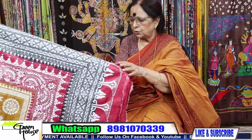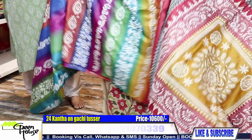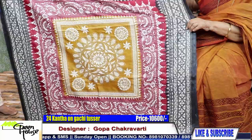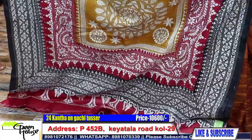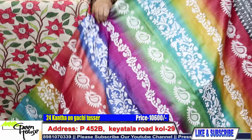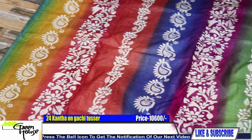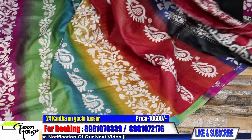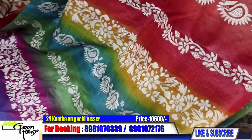Totally on tusser. This one is also done with paneling. This is also the same price. This has a very decorative, carpet-like finish. Look at the design. Look at this design. All neatly done up, very colorful. I have given you two options in this. All throughout same, and same embroidery, and this is the BP. It is so pleasant. It is very colorful. 10,600.